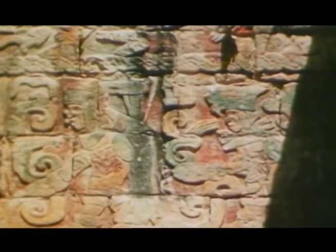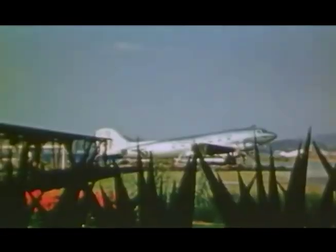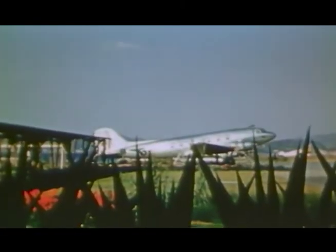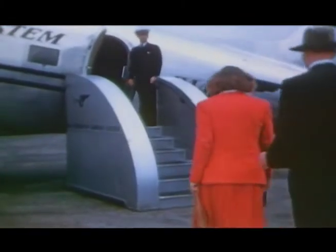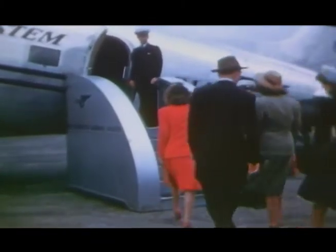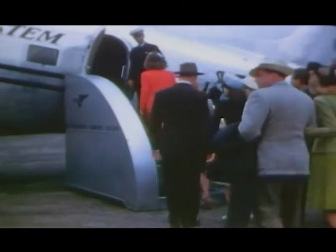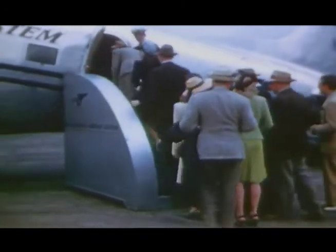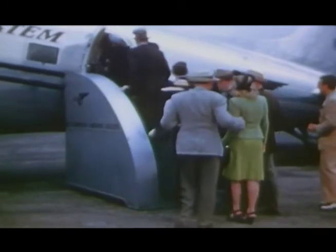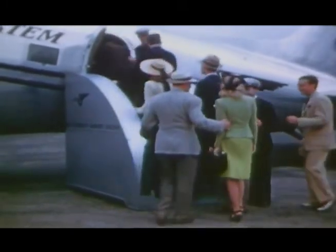Having gazed with awe upon these almost unbelievable ruins of thousands of years ago, we could equally well be impressed with the 20th century wonders of today, as represented by our Pan American Skyliner. In a few short hours, it has brought us to the valleys and lakes of Mexico, to the great capital, Mexico City, to Xochimilco, to the ancient city of Chichen Itza.